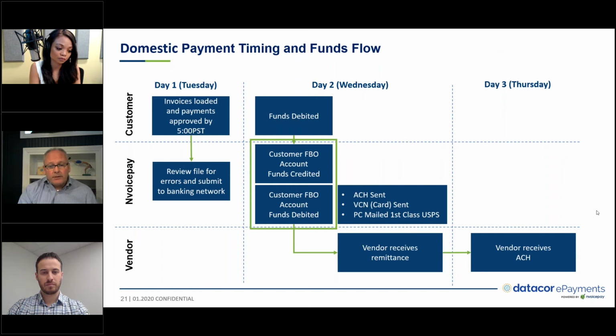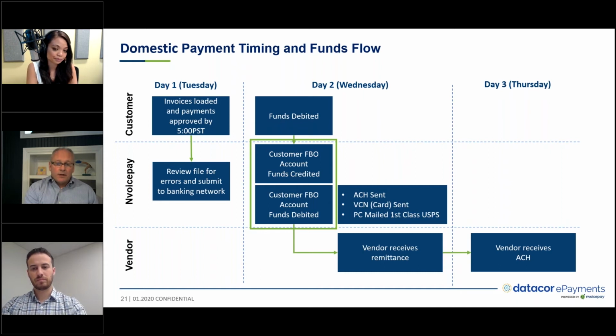Once that file is transmitted into our system, if you're taking advantage of the workflow approvals in the system, as long as you approve those payments by 5 p.m. Pacific time, the following morning, in the wee hours, we pull the funds from whatever operating accounts you give us access to. Those funds come into a temporary for-benefit-of account that we establish for each customer, so your funds are never commingled with anybody else's. Once we have those funds, we kick off the payment process to the vendors.